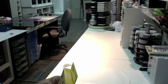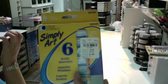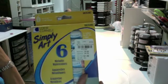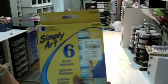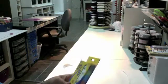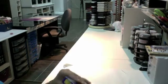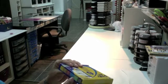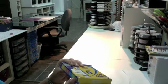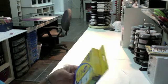And then I saw these, and they're metallic watercolors. I want to play a little more with watercolors, so I picked that up. It doesn't say what colors it has on here. Oh yes, it does. They're right here. So I've got gold, copper, ruby, aquamarine, peridot, and marcasite. I think that's right, marcasite.